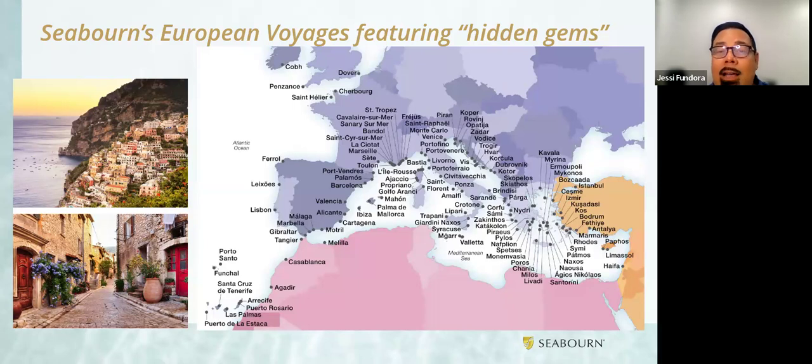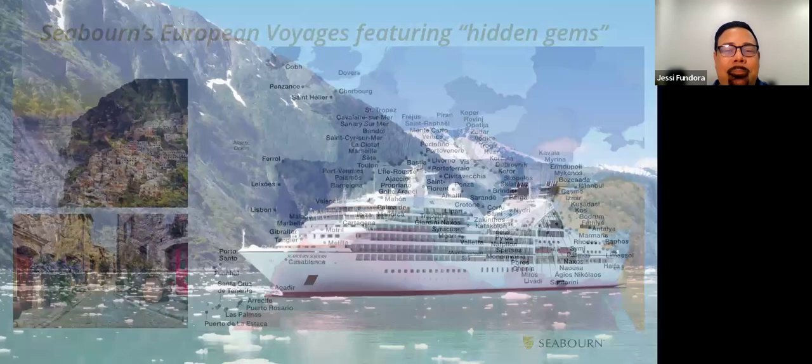Croatia, Greek Isles, to be able to do, yes, Santorini, Mykonos are very nice, but there are hundreds of other smaller islands that the big ships do not have access to that we do. So in many of these ports, it'll just be a Seabourn ship there. So can you imagine, instead of getting off in a port where you have 5,000 people getting off and you're fighting for a bus, or you're fighting just through these cities, it's really just Seabourn that is there with your 400 or 600 guests. So believe me, it makes a difference.